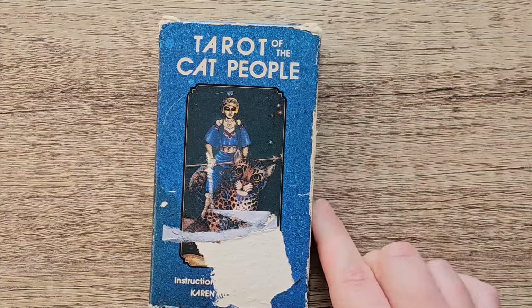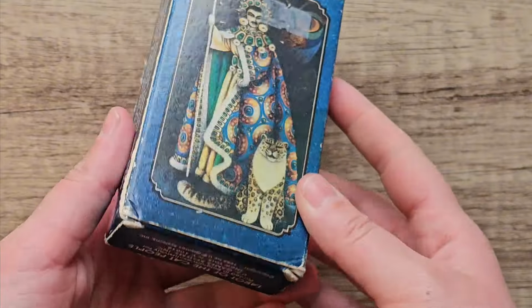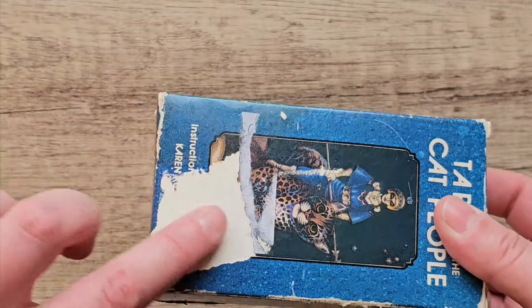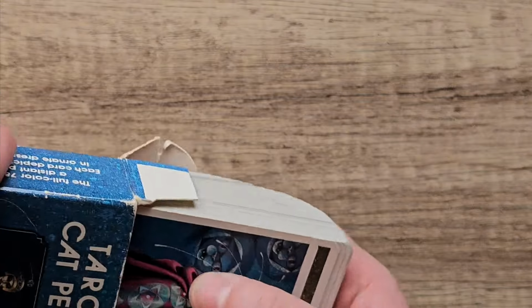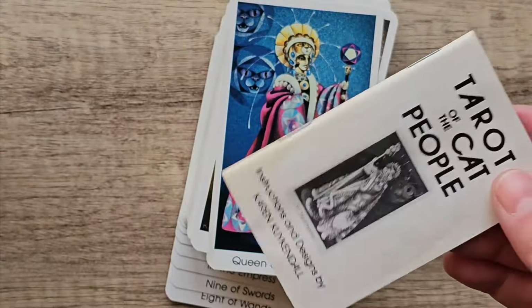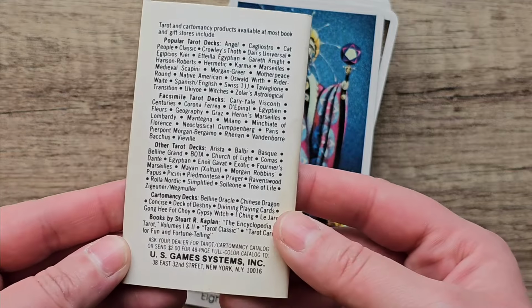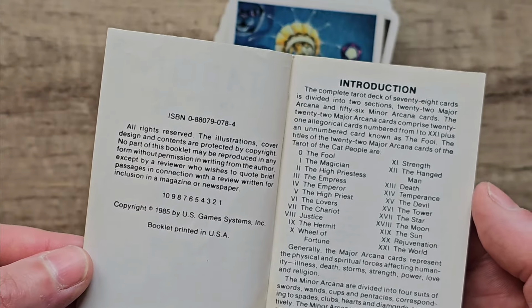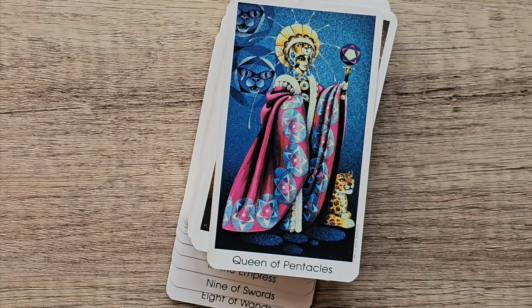Another deck I have, which is in very bad condition, is Tarot of the Cat People. I would like to get another edition of this so I don't have such a banged up box. The state of it. I had all old stickers on it I couldn't get off, and it's just a nightmare. But it is what it is. It's got a battered old booklet as well. It's all yellow. When did this come out anyway? I'm always interested in the years. 1985. Wow. Yes, this is an old deck.